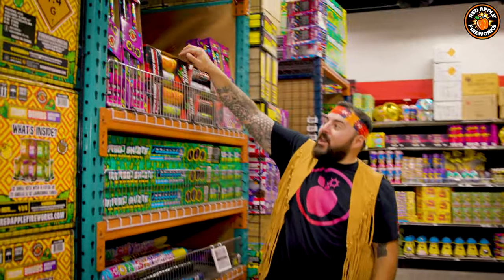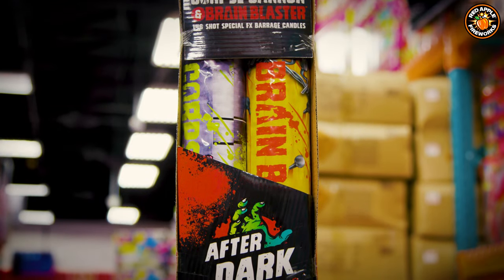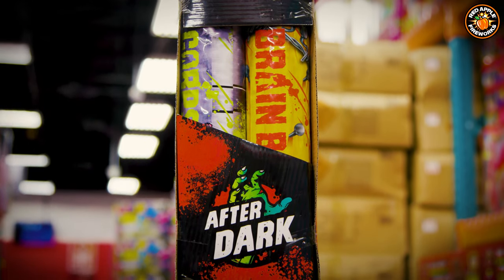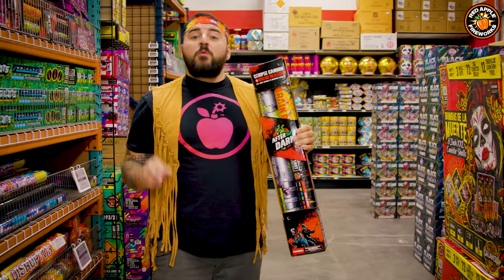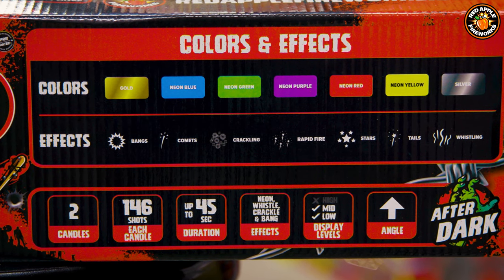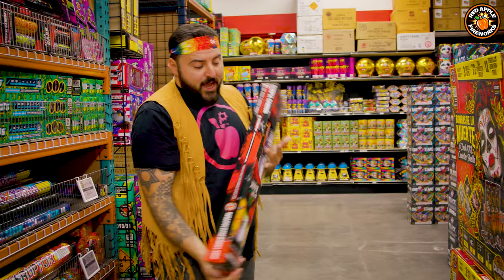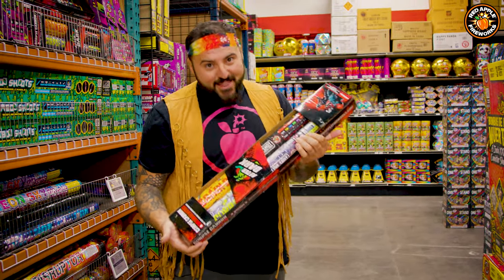Next up is another Halloween item right here from our After Dark brand. This is Corpse Cannon and Brain Blaster 146 shot special effect barrage candles. Each box is coming with two candles, one Brain Blaster and one Corpse Cannon. Up to 45 seconds of duration, neon whistling, crackling, and bang effects, vertical angle, a bunch of different colors, a bunch of different effects, and you know what the next obvious step is. Let's go light it up.